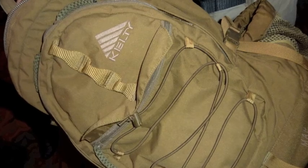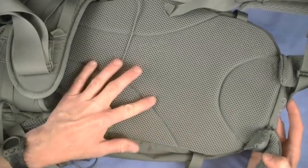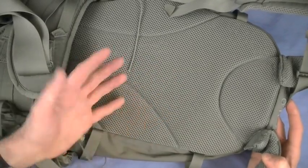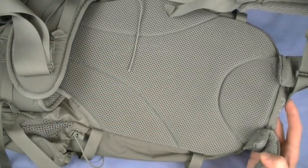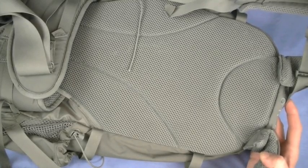The bad news on the mesh is it will weed up on you. You get into weed seeds, they will work their way into the mesh just like anything that uses mesh, and then you've got a job on your hands. Break out the Leatherman, start de-weeding.